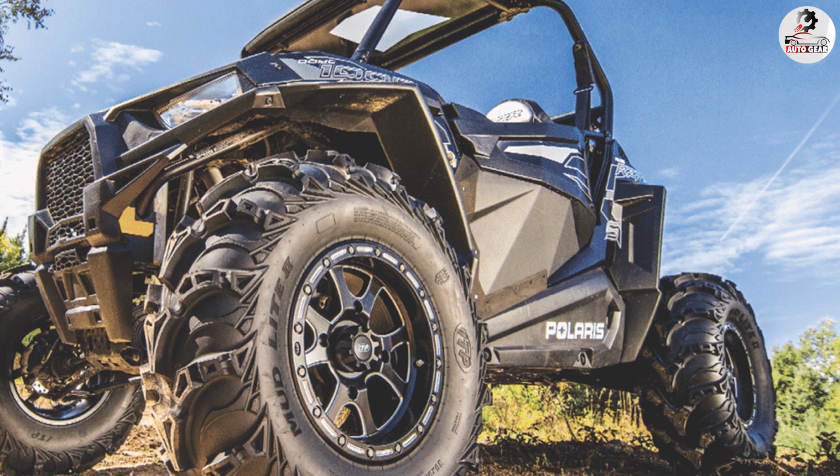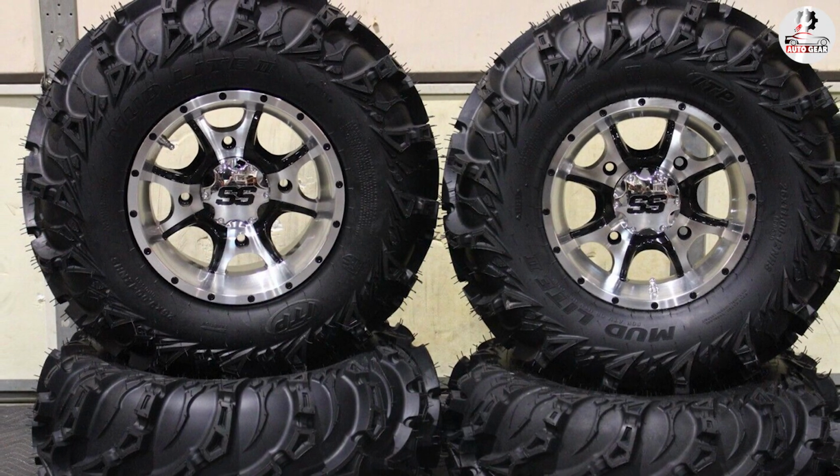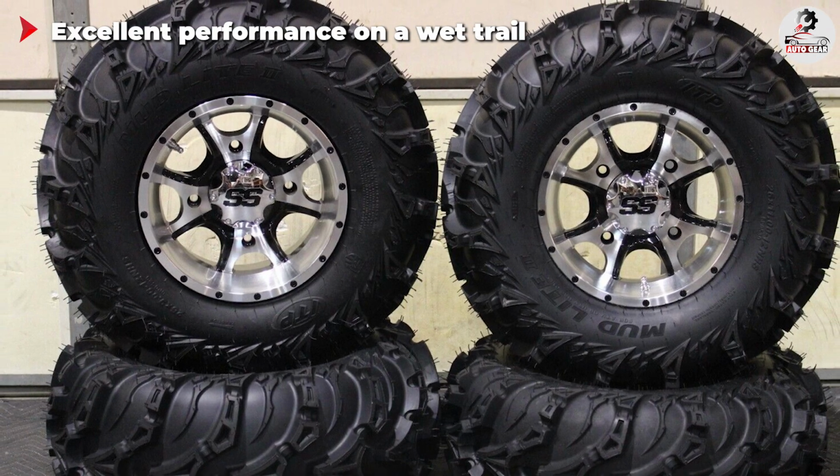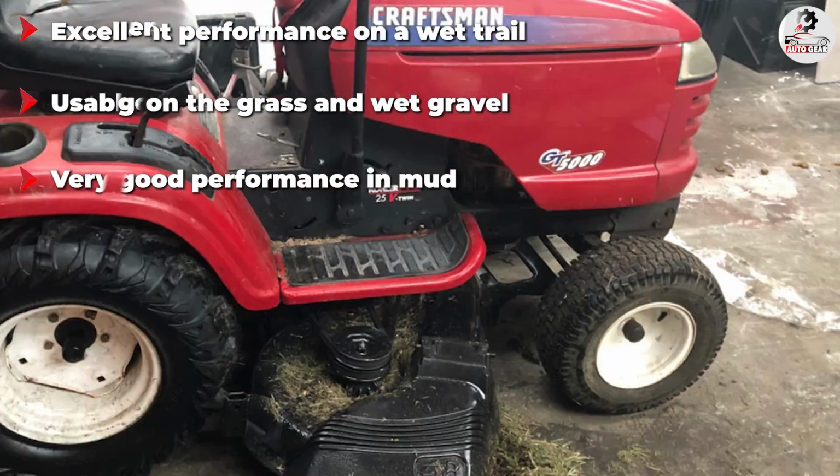The company used computer engineering for designing the tread pattern of these tires, which certainly pays dividends when you drive on the trail. The same design features a unique center tread contact that provides the driver and passengers with a smooth ride on the road.